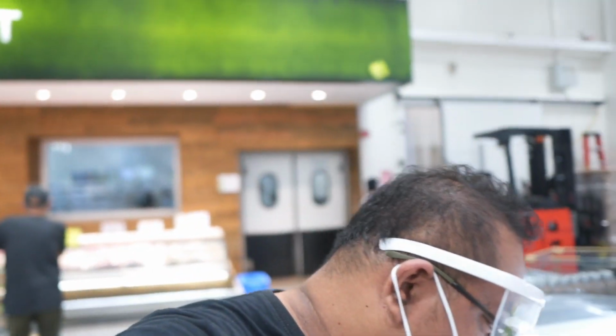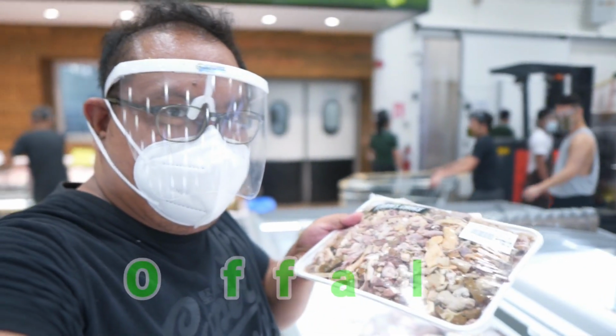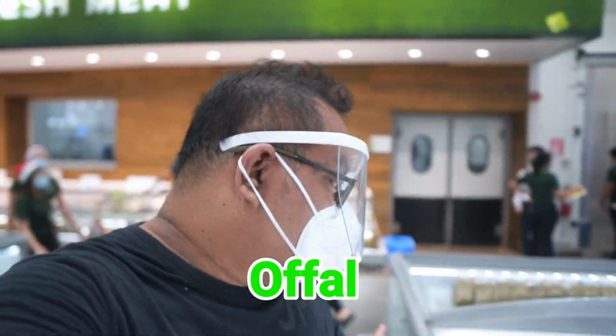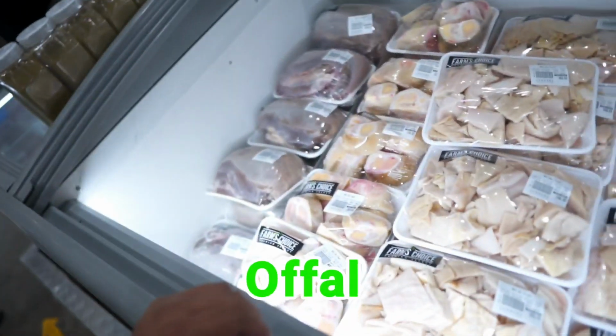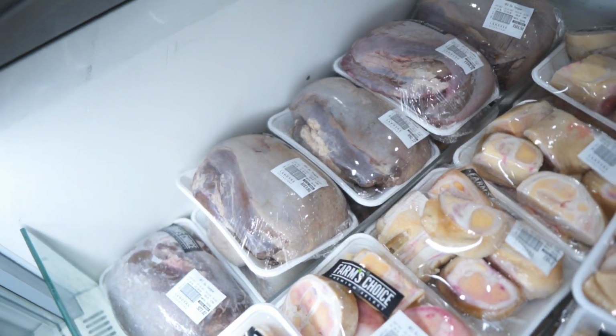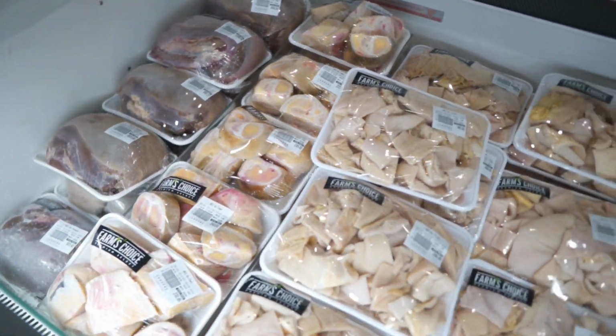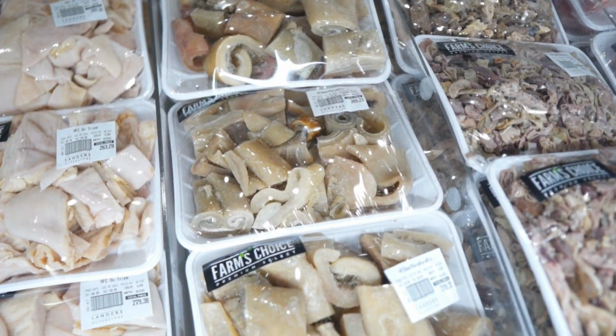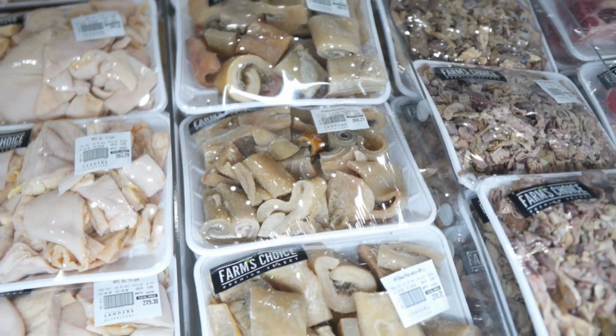Number 3, the beef offal. You can find a paklay, beef paklay mix here. It's a pork version even, but also ox stripes and even ox tongue if you want. Amazing. Plus even this kare-kare mix for all those oxtail lovers.